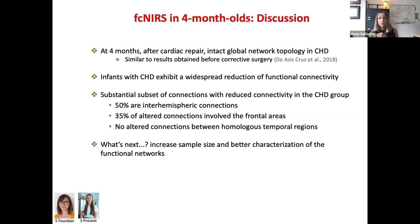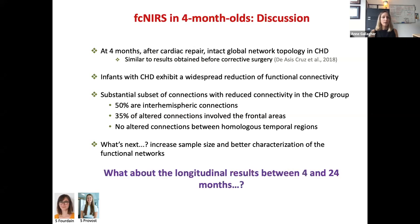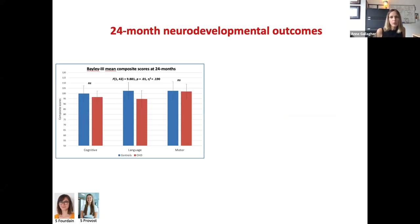Also, about 1/3 of the reduced connections involve frontal regions, suggesting a specific vulnerability of these regions, as was found in other vulnerable populations. And there was no difference between groups for homologous temporal region connections, which was also found by Diaz Cruz before the surgery. But now we want to know what's the relationship between the 4-month-old fNIRS results and the 24-month neurodevelopmental results. So that's what we find at 24 months.